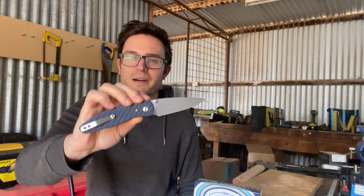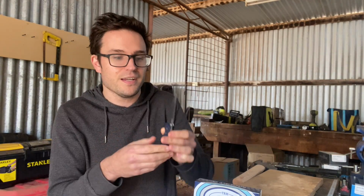It's my go-to everyday carry knife, unless I'm reviewing something. This pretty much is what I carry when I'm not sure what I'm gonna carry or I'm not caring what I carry that day. I'll just take this because I know it works. It's what I like in a knife. Nice and thin, great steel, good action, good quality, everything like that. And for what knives can go for these days, I think they're relatively good value as well.